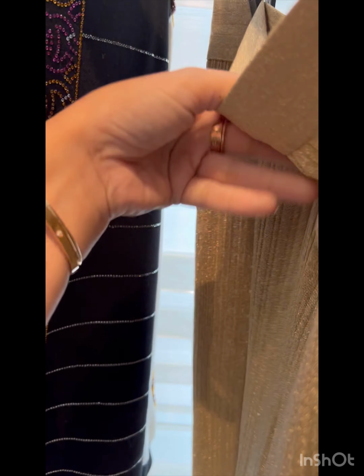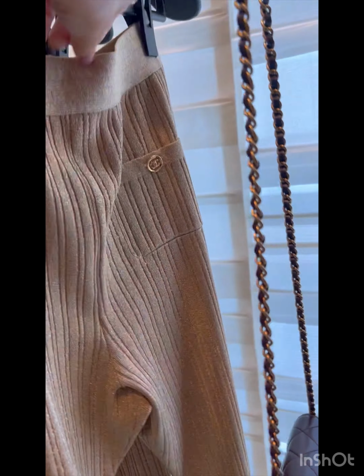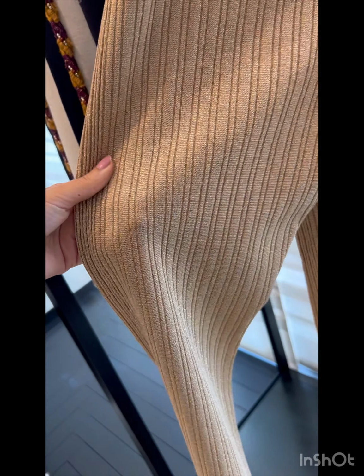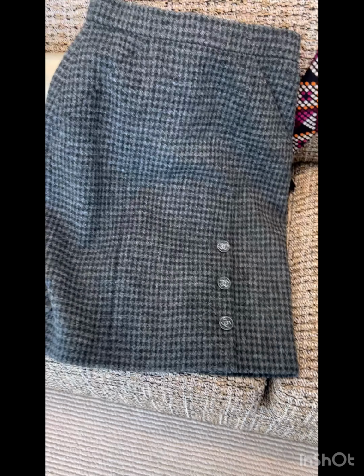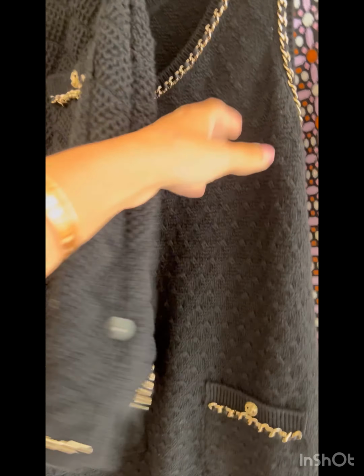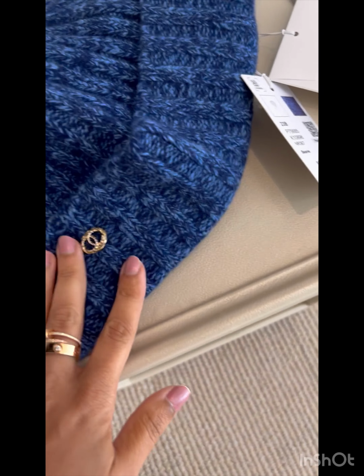Okay, I'll see what are the sizes for these ones. 38, and what's the price? 2,600 euros. Remember guys, I'm in Paris, so I have to convert. So guys, I'm in the fitting room to try these on. That's the dress. They have run out of the sweater. Okay, let's get into it. And this is the matching beanie with this sweater.